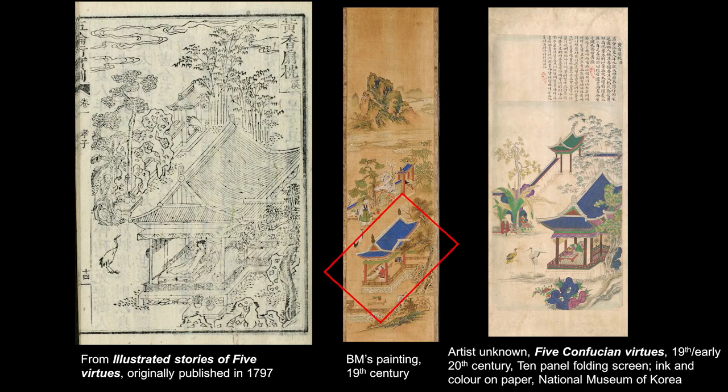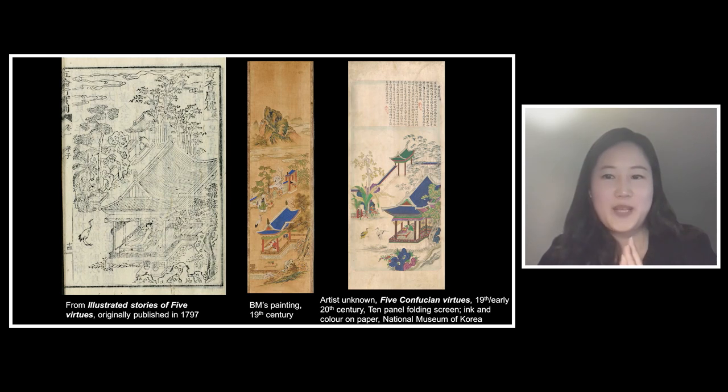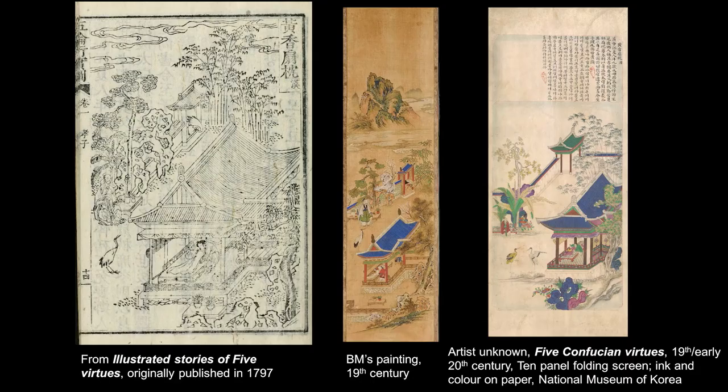Here, we have this diagonal pavilion at the bottom, and then a crane and a man in the middle ground, and then the landscape in the upper register. It does not include any inscription of title or text, assuming that audiences of the painting already know about the story. The pictorial panel of the NMK painting, which is at the right, is in a shorter and wider format than the British Museum example.